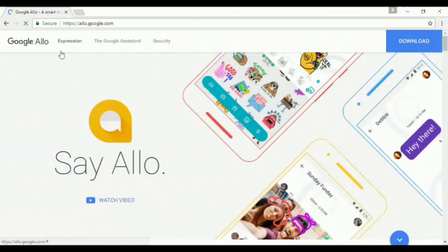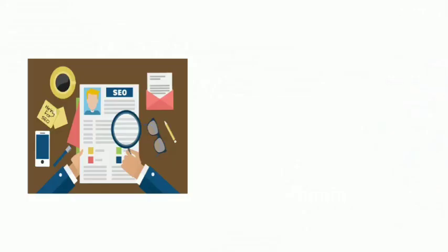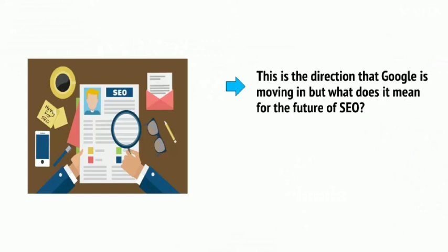combines when you use Google Now via voice search through Google Allo or Google's new Pixel phones. Here, you're able to conversationally ask Google what time it is, what the highest mountain in the world is, how high is it exactly, all that sort of stuff. This is the direction that Google is moving in, but what does it mean for the future of SEO?